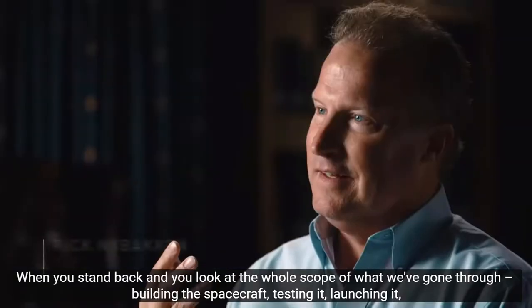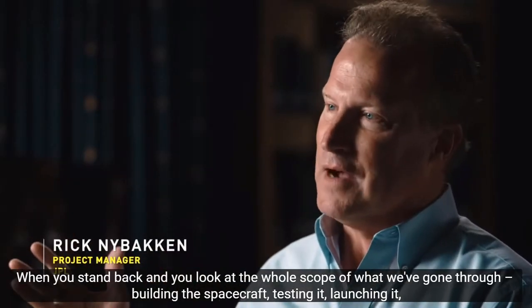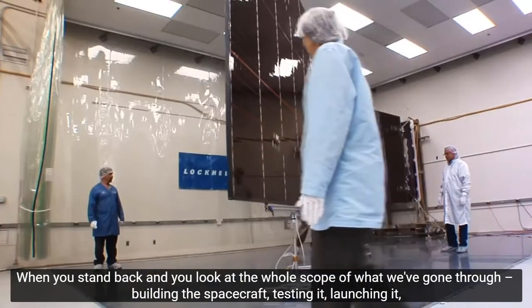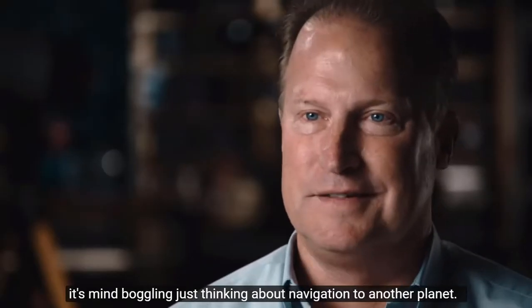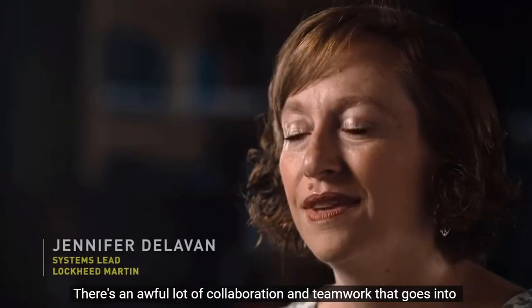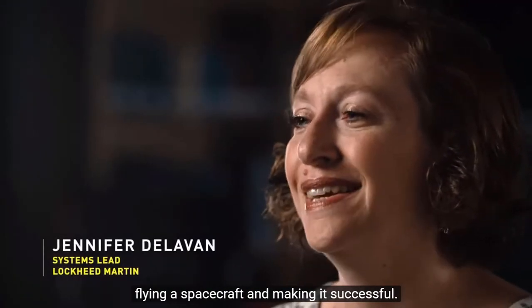When you stand back and you look at the whole scope of what we've gone through, building the spacecraft, testing it, launching it, it's mind-boggling just thinking about navigation to another planet. There's an awful lot of collaboration and teamwork that goes into flying a spacecraft and making it successful.